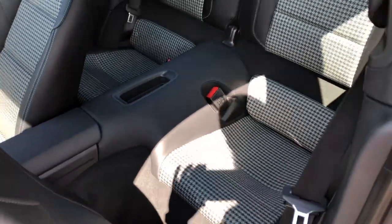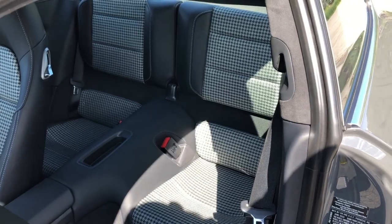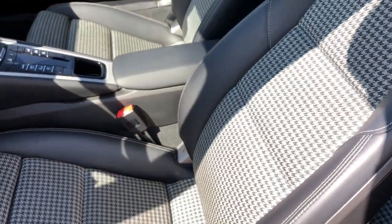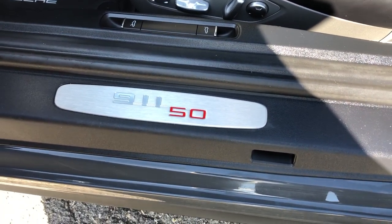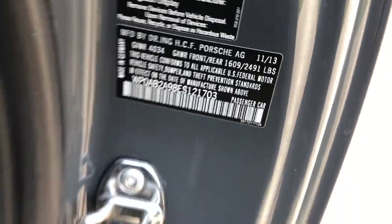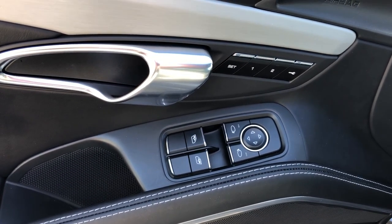You've got those rear passenger seats. They don't facilitate a lot of room, but I'm sure they're used once in a while, and they are in great condition. I doubt they've ever really been used by the owner of the vehicle currently. We've got that 911 50th anniversary nameplate there as well. VIN number badge there, produced in November of 2013.